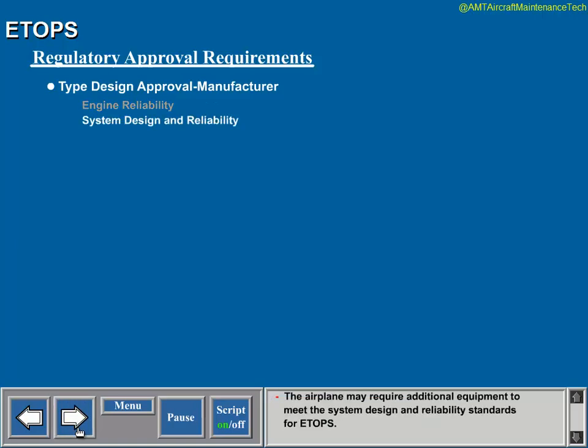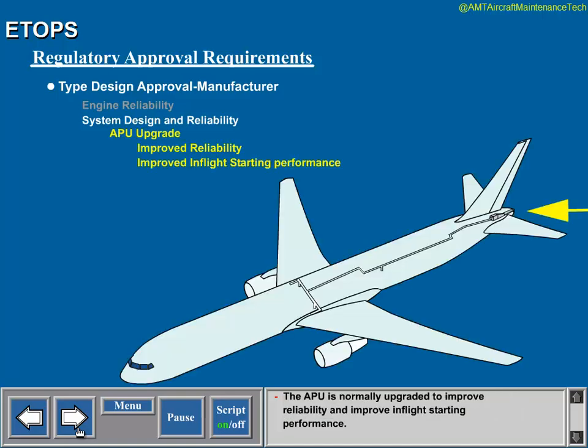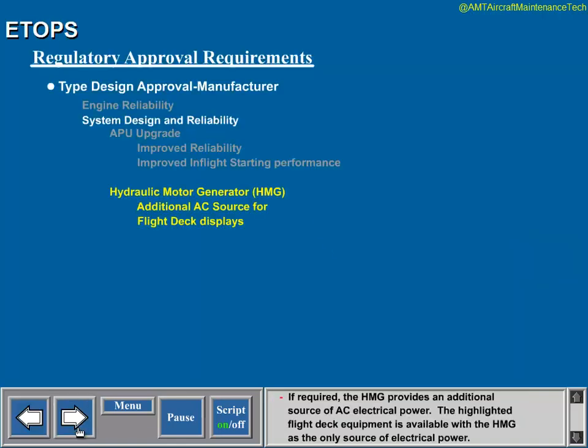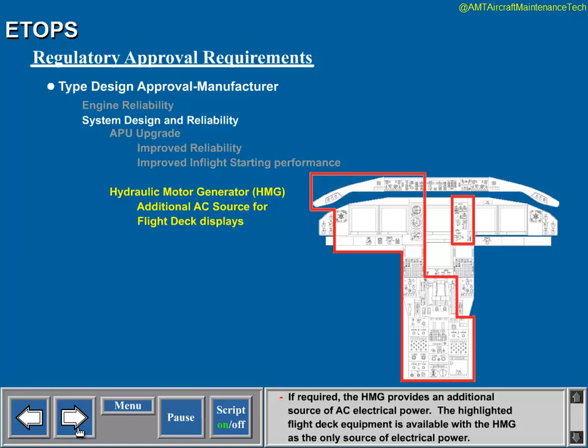The airplane may require additional equipment to meet the system design and reliability standards for ETOPS. The APU is normally upgraded to improve reliability and improve in-flight starting performance. On some models, a hydraulic motor generator has been added to increase dispatch flexibility for ETOPS. If required, the HMG provides an additional source of AC electrical power.